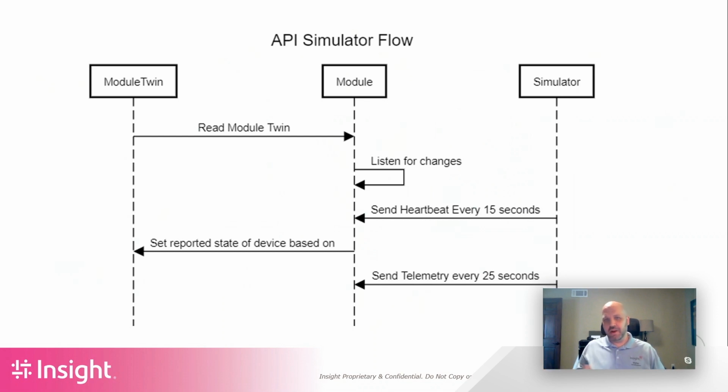If I think I'm offline and I get a heartbeat, I can change the state of my module to online, and I can update the reported state of the device. And then vice versa. If I'm expecting a heartbeat every 15 seconds and I don't get one, I can say, okay, this doesn't seem right. Let me set the reported state of the device to unknown or offline until I can get this back online and be confident that it's working.